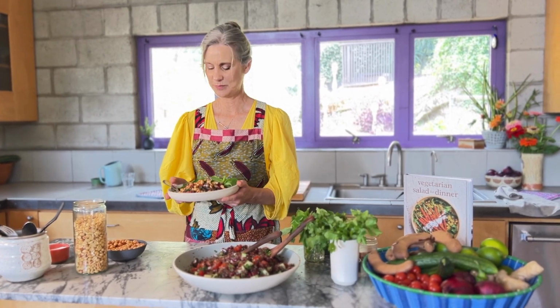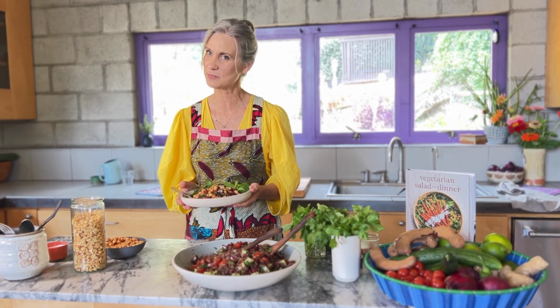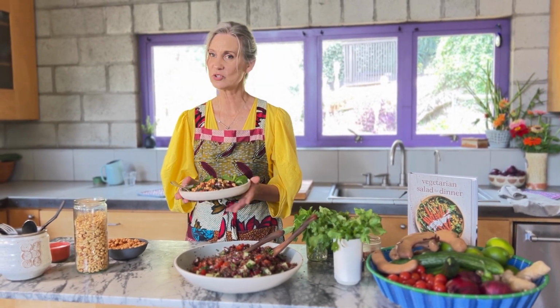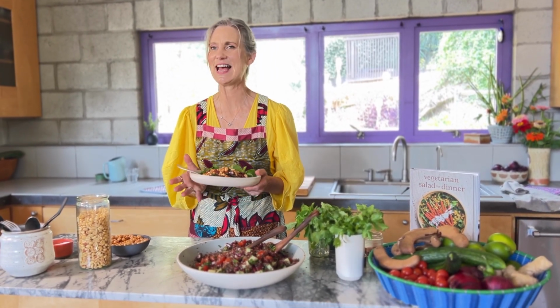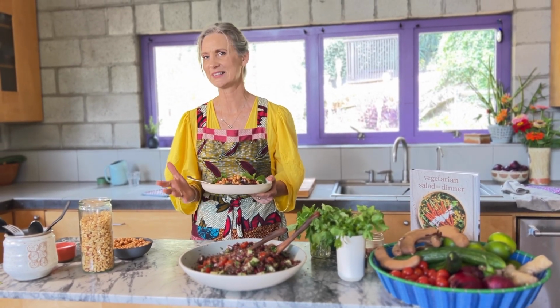Enjoy. This salad is packed with protein and texture and flavor, and it's pretty irresistible as is. But if you're not a vegetarian, it's an excellent side dish with tandoori chicken or grilled lamb.